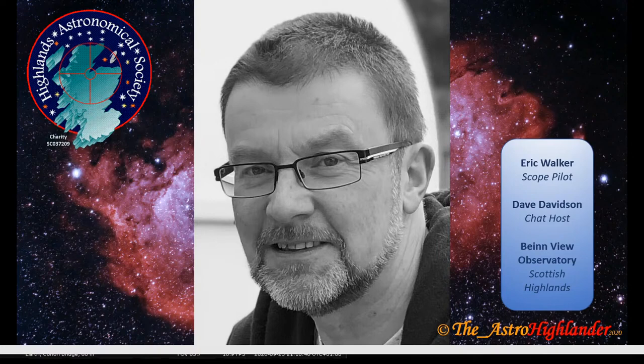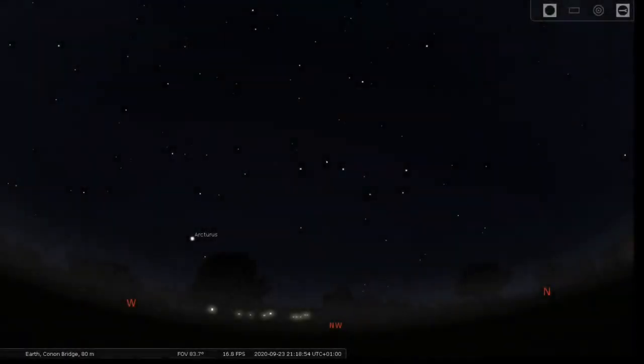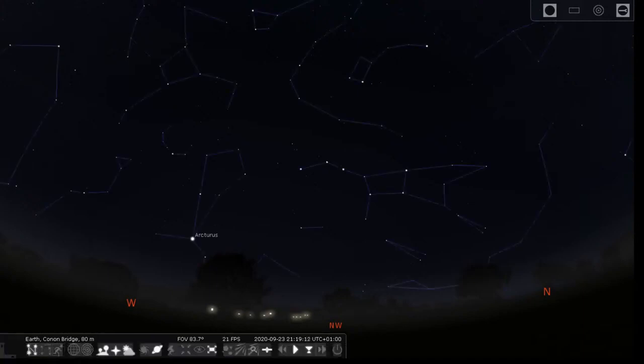Okay, so I'm going to try Stellarium, so just bear with me. And here we go. I now have Stellarium and it's pointing to the sort of northwest, where you will see the very well-known asterism, the Plough. If I join the dots, I think you'll see it much more clearly. I'm going to take the dots off it.